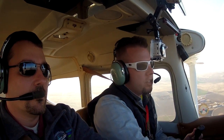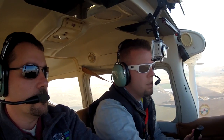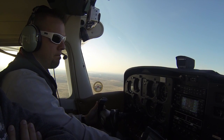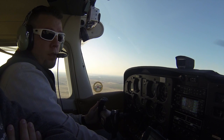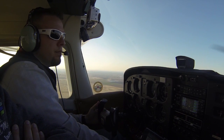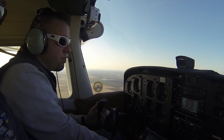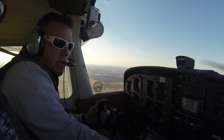Boise approach, Cessna 870, inbound for touch and goes with information November. Well, they'll update it every hour, even if nothing changes. Cessna 870, Boise approach, ident. 4,500, 870. Cessna 870, radar contact 10 miles south of the Boise Airport, enter left downwind runway 28 left. Left downwind for 28 left, 870. Cessna 870, traffic 5 mile final for the north runway, a heavy Airbus 306. We'll be looking for traffic, 870.